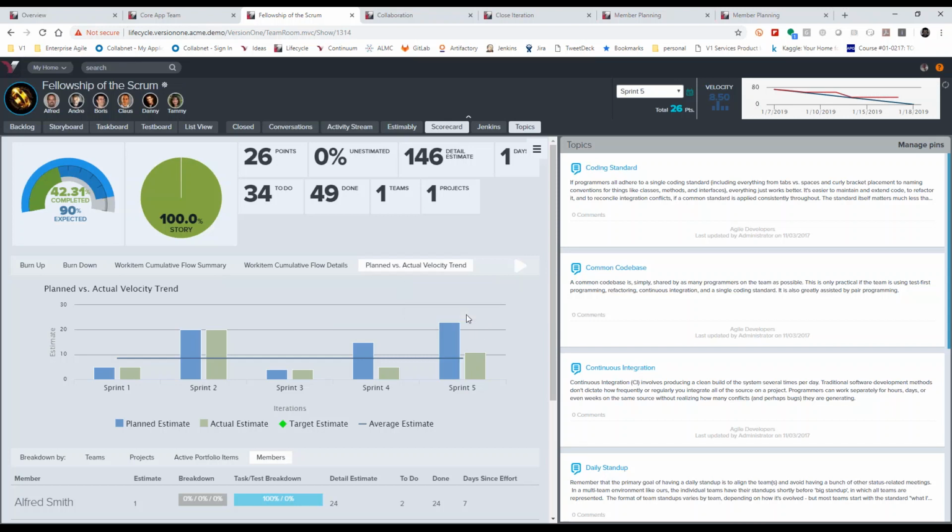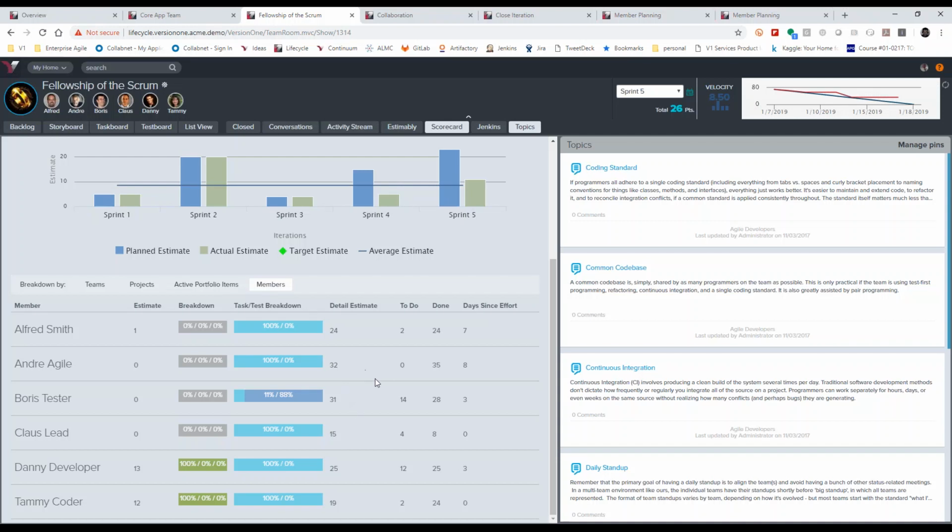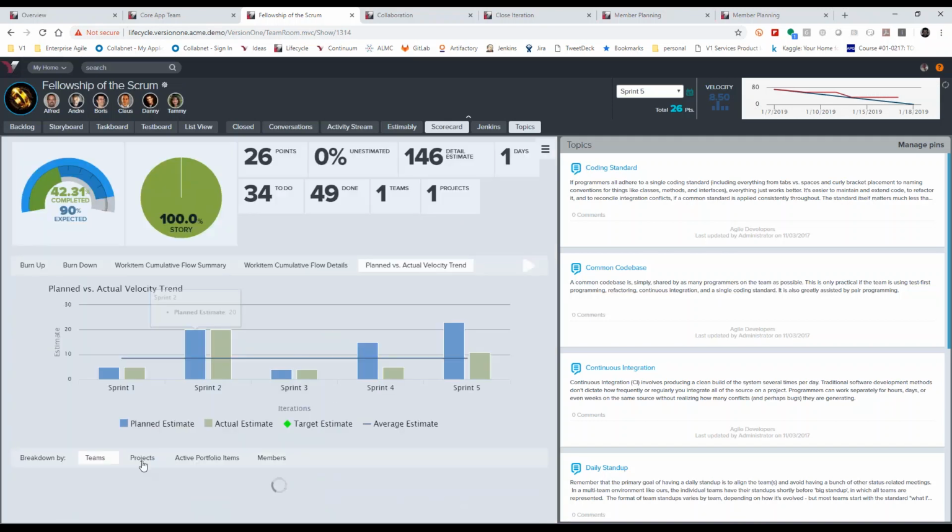So in this case, as a coach, I might leverage the sprint capacity planning to help this team level set and understand what their capacity issues are. It could be that they don't have stable teams, maybe members are floating between teams, whatever the case may be. But this type of information is going to be helpful in determining how best to resolve those issues. And then we get into some individual performance metrics. So individual members can see, hey, I'm struggling with one thing or another. Other team members can assist with that. There are other ways to break this out in terms of projects or active portfolio items. But this is an example of a scorecard.